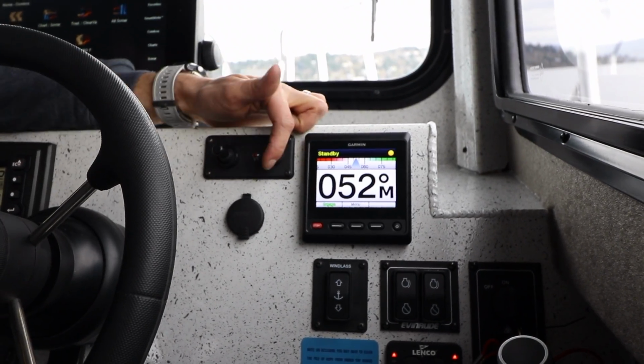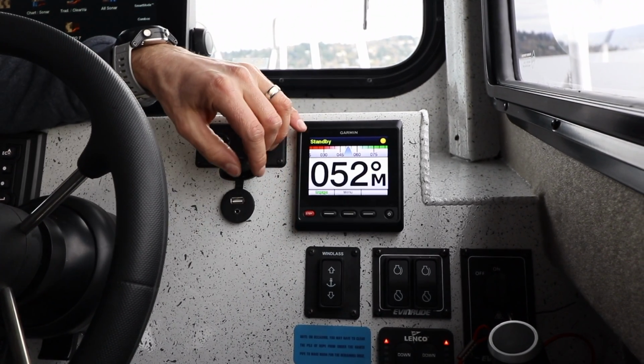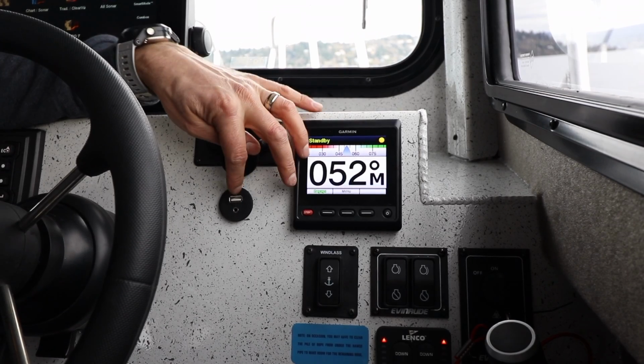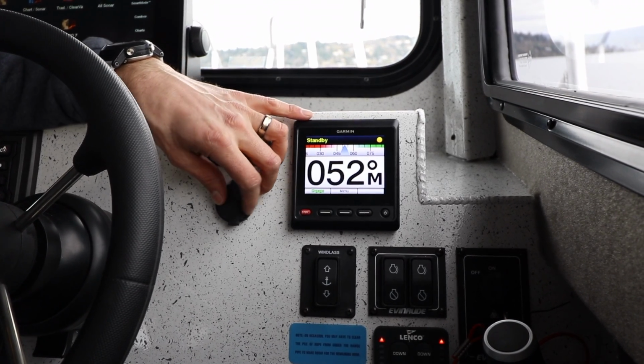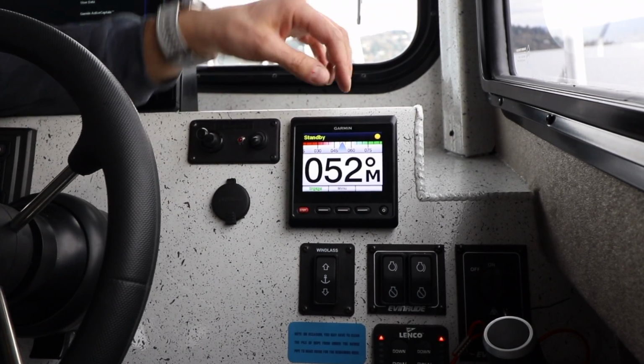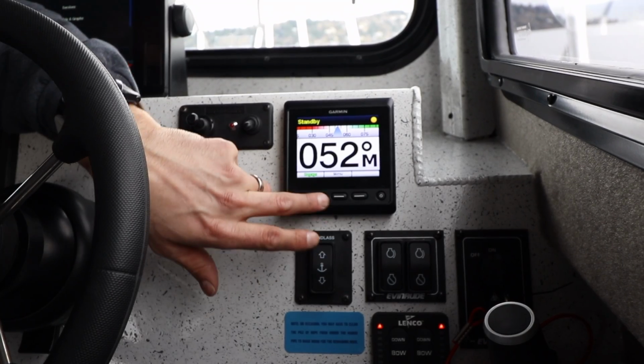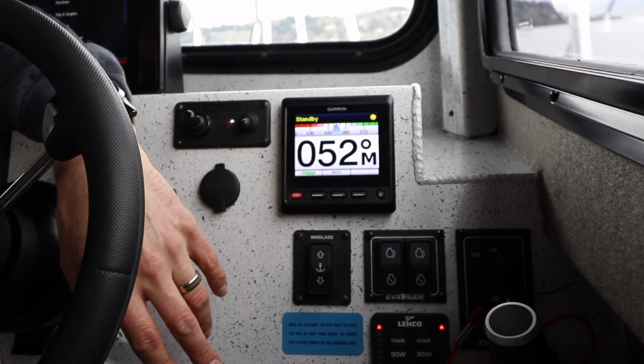Go light controls, on and off, zoom around, light up your friends. This is connected to the Fusion stereo and full Garmin system. We can connect our phones, iPhones, Android phones, whatever, play our music list, charge them, all the good stuff. Autopilot controls, engage our autopilot, turn our autopilot, etc., etc.